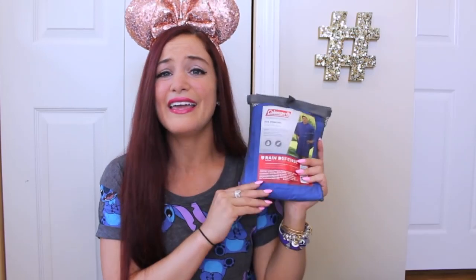Now, you can get these right at Walt Disney World, but I just find it easier to have it with you rather than having to stand in line. It is guaranteed to rain on your trip at least one day, if not every single day.